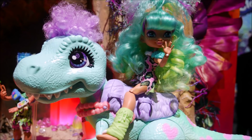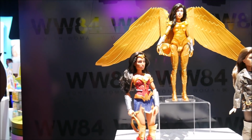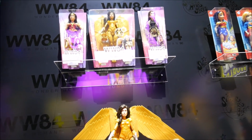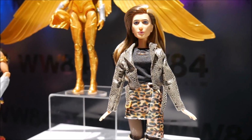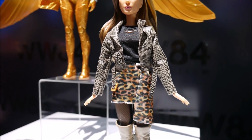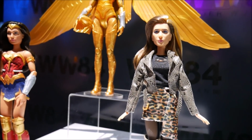So we have more dolls for the Wonder Woman series. It's WW84. Is that how you say it? I feel like I'm saying that incorrectly. Wonder Woman 84. So there's different dolls. I personally like this one the best just because, hello, anything leopard print. She also has a snake skin print jacket and really high boots. So this is her casual outfit, but I personally really like her.